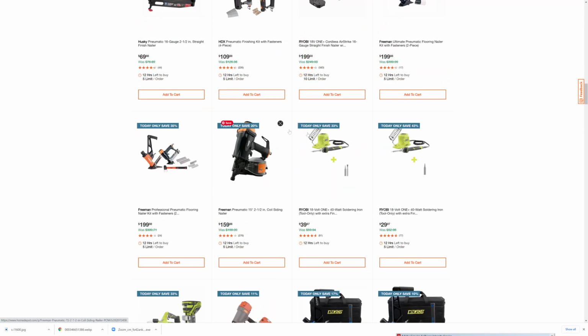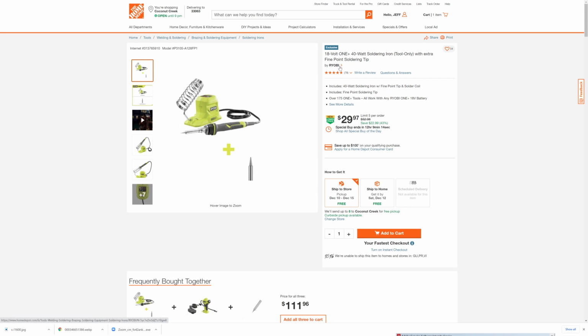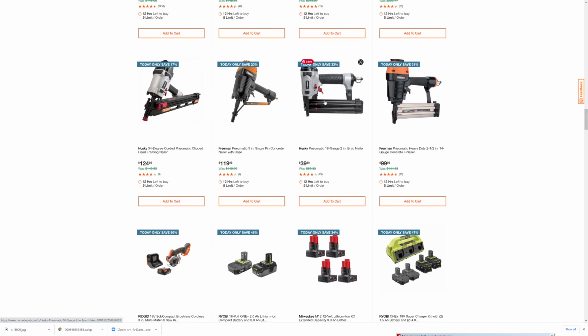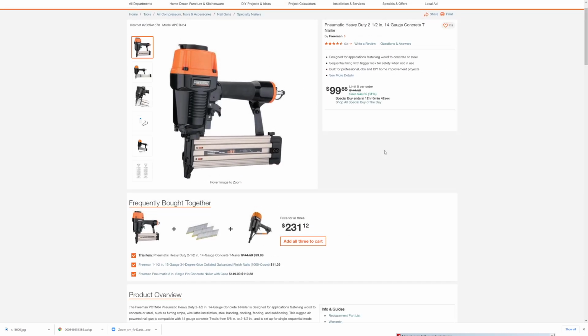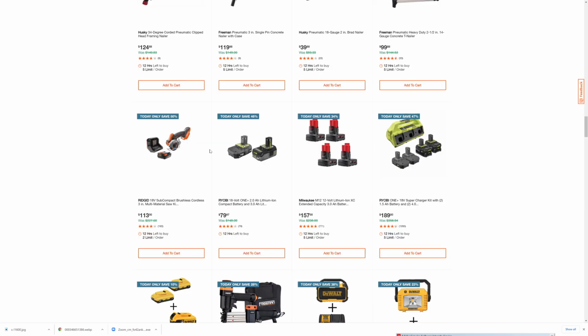See how much they're going for. Both of these look exactly the same. Yeah, so this one comes with the extra fine soldering tip here. This is the P3105. Now, $29.97, and they're taking 43% off of the price. Okay, let's see what else we've got. So you can see all sorts of pneumatic nailers going on here. So this Freeman here is about 31% off.